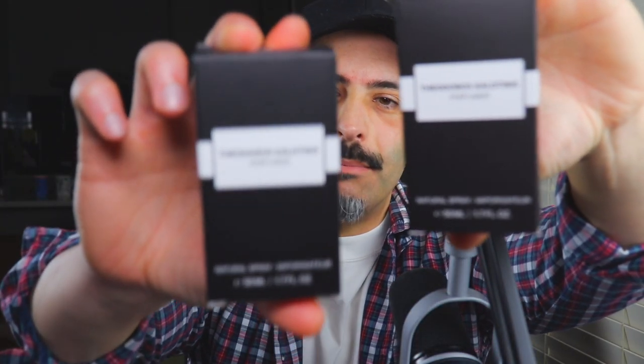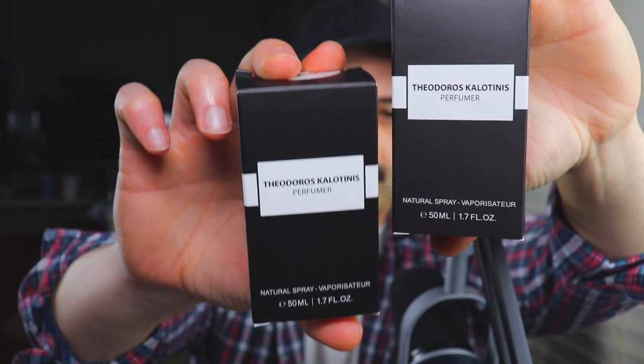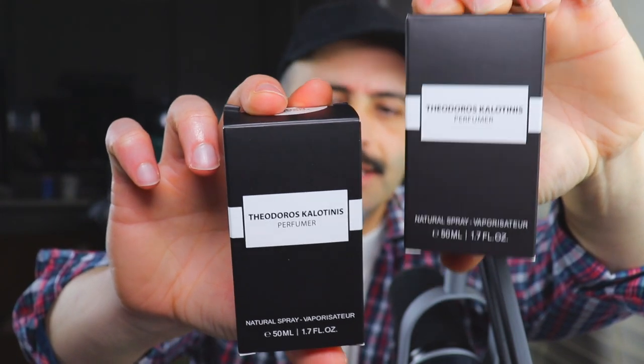Now I know the first three, and I've got my stuff ready, got my testers ready, I have a pen. Let's begin. We're going to begin with the first house, and this is the house of Theodorus Kalotinis. If you didn't guess by the name, and by the boxes here, this guy's Greek. It's a very Greek name. I got two perfumes from Theodorus Kalotinis, and one of them is called Mentor. That's the one we're going to try first.